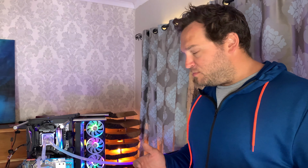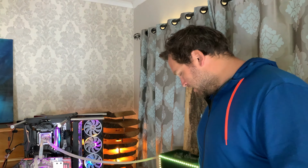If you don't know what RGB is, an LED light like that over there, with the colors red, green and blue. That's what RGB stands for. The concept is quite simple.